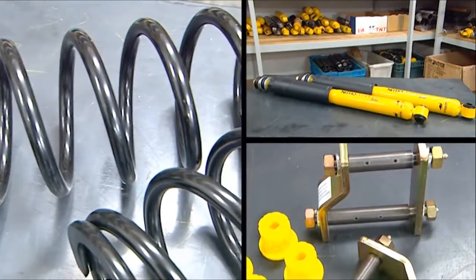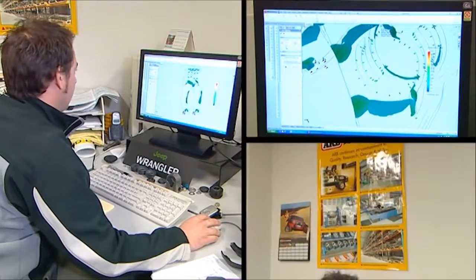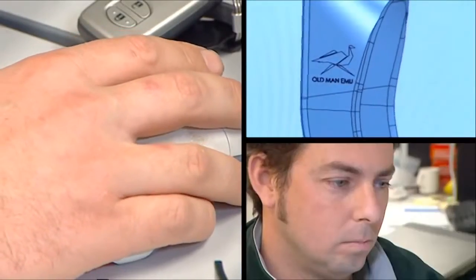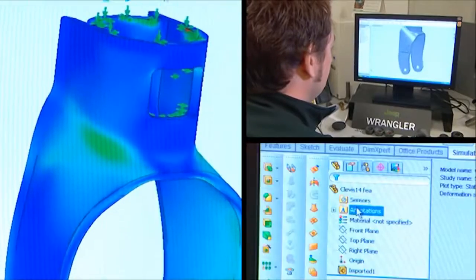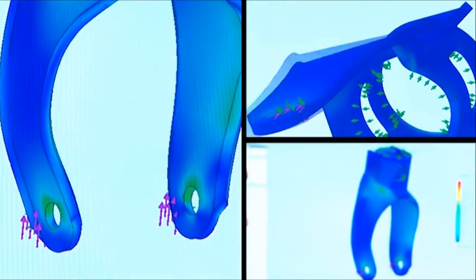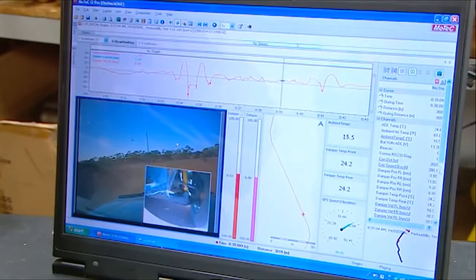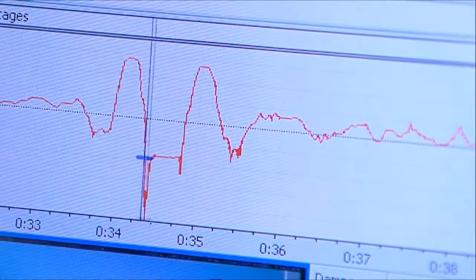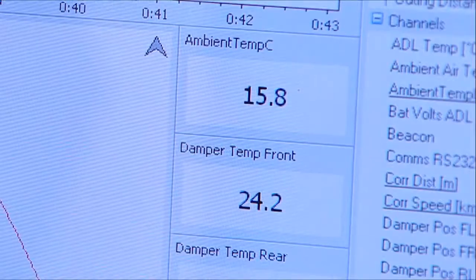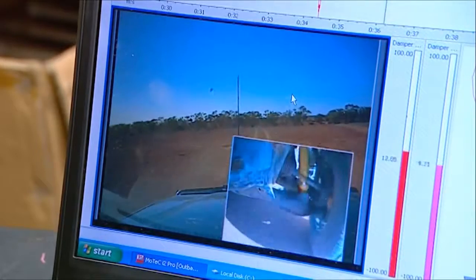The creation of new components such as springs, shocks and bushes begins on the computer using the latest design and analytical software to ensure they're not only super tough but also work brilliantly together. The engineers then manufacture the actual prototypes and test them out both on the dyno and in real life scenarios, be it city driving or on the harshest of corrugations. You might even bump into the OME boys putting the suspension through its paces on your local 4x4 track.